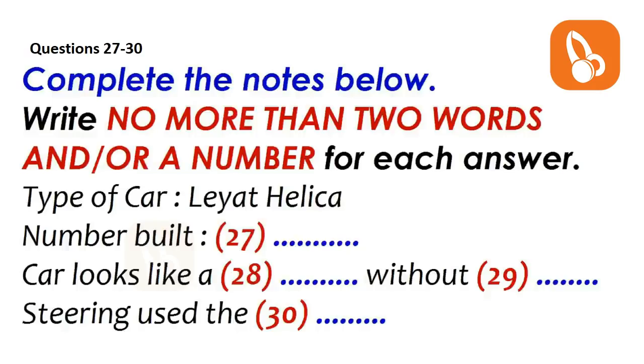The Leias were used regularly in France in the 1920s and were even produced in saloon and van form, as well as two-seater. The Leia matched its propeller drive with its equally bizarre steering, which used the rear rather than the front wheels. But despite looking rather frail, it was a tough machine.